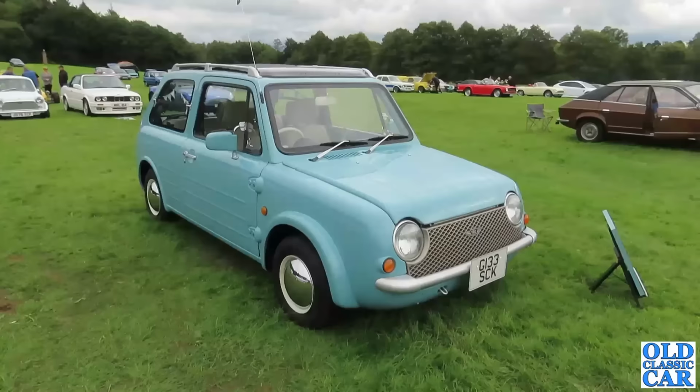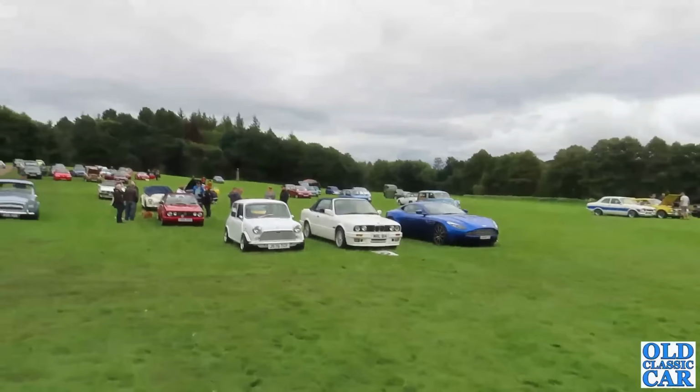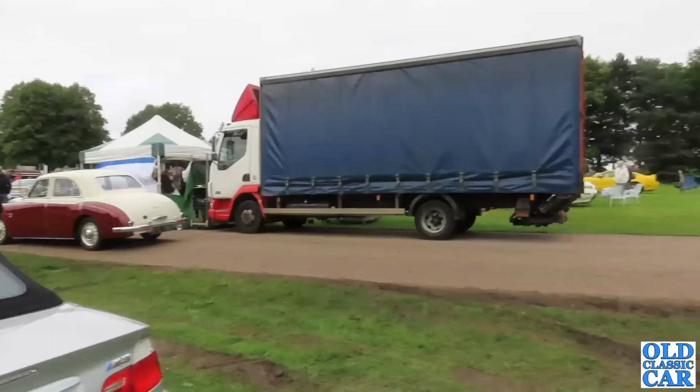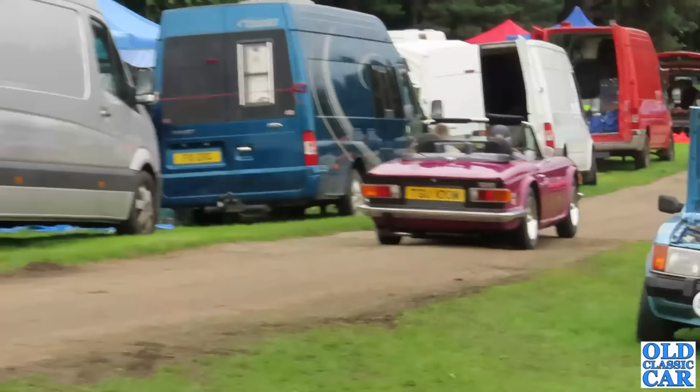Anyway, I think we will probably start wrapping up this video. There are many gaps on the field now. The Varitone MG Magnette is also heading off. Very swish, very elegant cars. I do like those a lot. There's that Triumph Acclaim, the TR6. Quite a few cars heading off now.